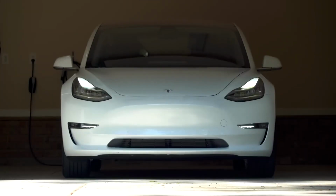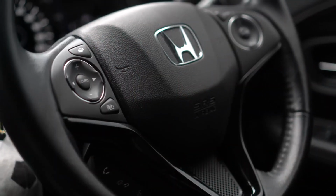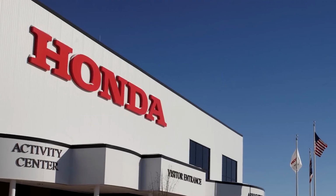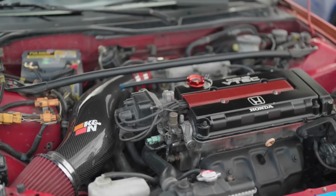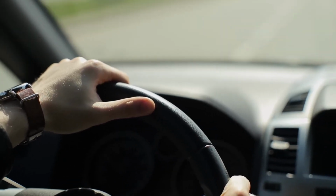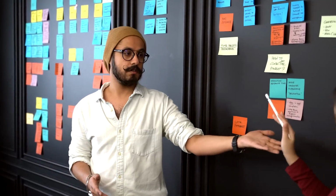While companies like Tesla and Ford have been fighting over the EV throne, Honda is taking a different route and might leave everybody behind. But is this new engine really as good as Honda thinks? Don't go anywhere, as we will be revealing Honda's brand new hydrogen-powered vehicle and explain how this hydrogen engine works. Let's dive in.